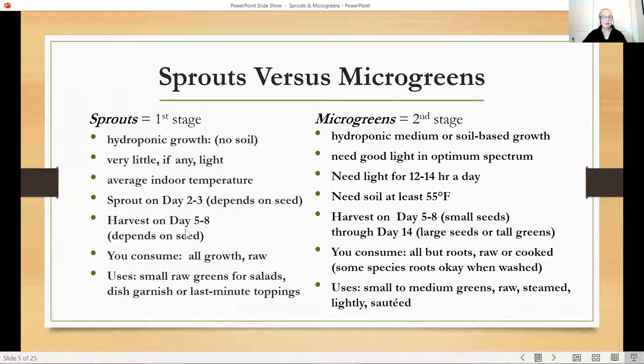Sprouts, you're harvesting them. And I made a mistake, because you'll harvest them on day 3 to day 7, whereas on microgreens, you really won't harvest them before day 9, but then you'll harvest them all the way through day 14. With sprouts, you consume the whole thing, and you consume them raw. Unless there's things like pea sprouts or bean sprouts that are big, healthy fellas, and you throw them on top of the vegetable dish at the last minute.